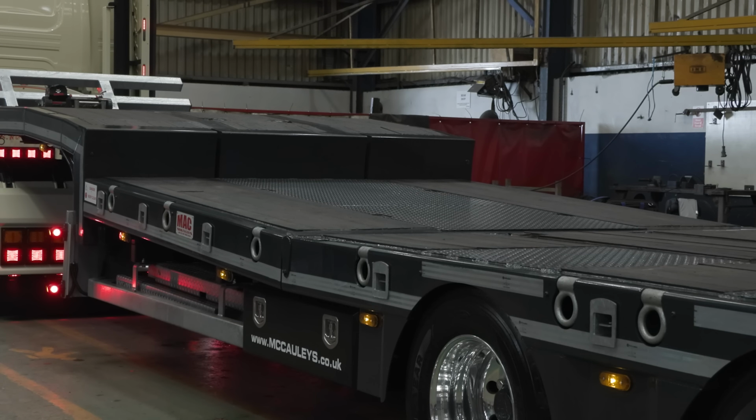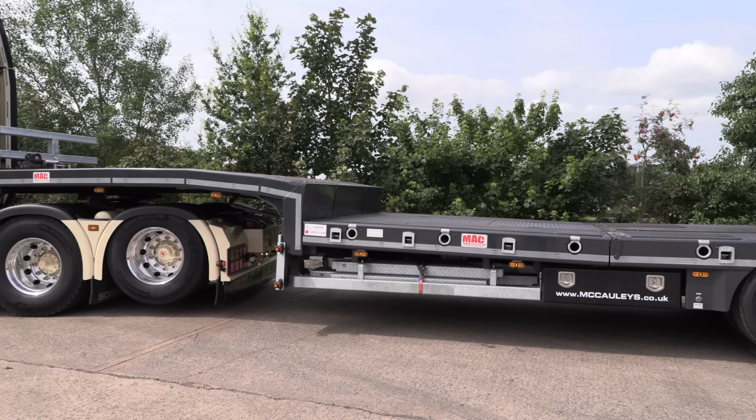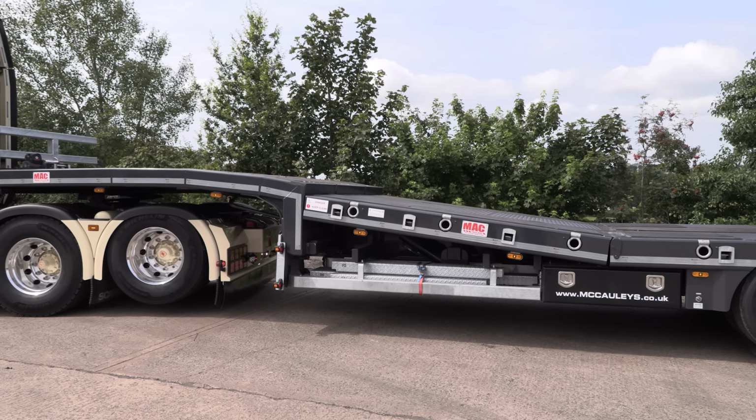So the big unique thing about this one here is obviously it now moves safely, hydraulically. It allows us to lift almost 2.5 metres of the deck compared to standard, I would say, the neck ramps on a standard trailer in about a metre.